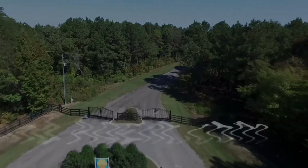We have the top five properties this week. We've got five unique properties from Blount County to Calhoun County to St. Clair County. A lot of these have barns, a lot of these have ponds, some of them are farms, some of them are multi-use properties. We're talking about barndominiums, we're talking about homes with rental storage units, lots of opportunities for farming and recreational. Stay tuned and enjoy these properties this week.